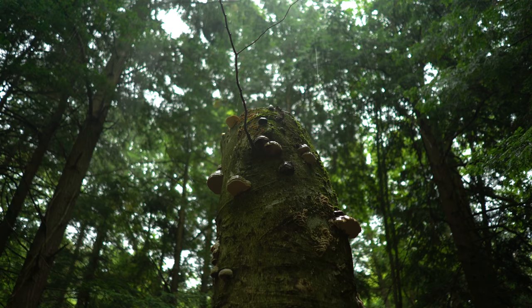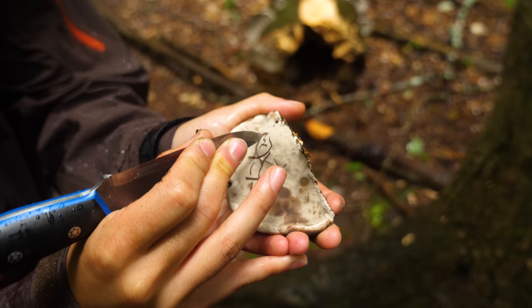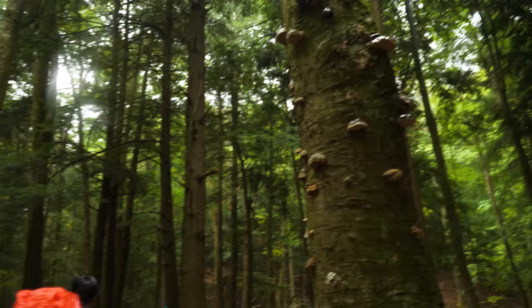So these are Ganoderma applanatum, the artist's conk. You can draw on the pore surface and make some nice pretty pictures. Some mountains, I don't know, whatever. A little bird up here. But it's pretty satisfying to just do that. The pore surface will grow back when it's on the tree every year, and you can sort of keep rubbing it off.